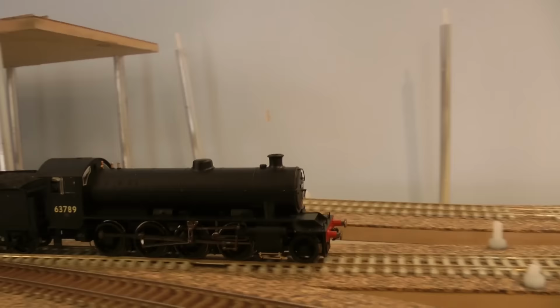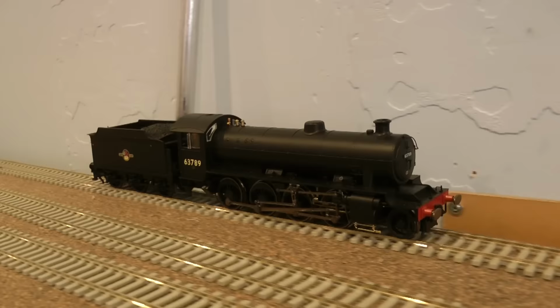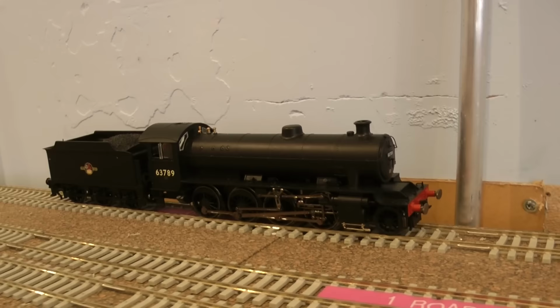And again, I'm going to bring it to a halt over at the end of the siding up there. There we go.